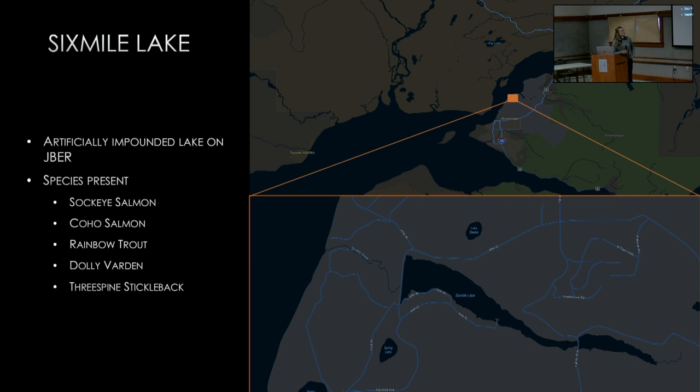And the system that I'm mainly going to be talking about today is zoomed in here, and it's Sixmile Lake. This is the system on base that has the largest abundance of salmon returns. So we have several thousand sockeye returning every year to this system, as well as a couple hundred coho. And as you can see here, the lake directly feeds out into the Knik Arm. There's about a mile of creek habitat in there that all the salmon are migrating through.